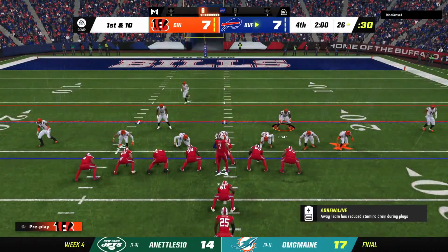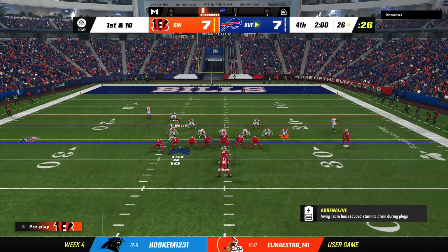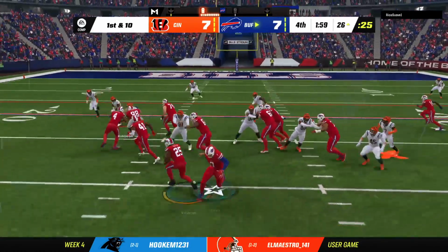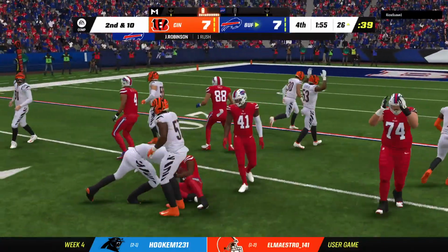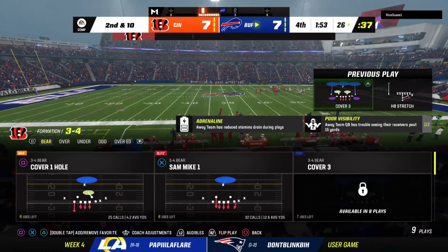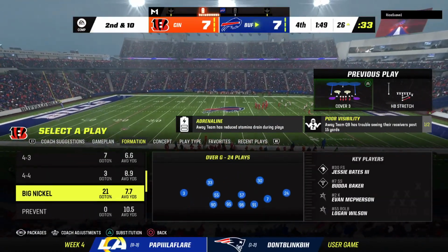Ready. Check snap. Ready. And they'll run it. This is James Robinson. Trying to find a lane, but instead he'll get back to the line of scrimmage. And no more. Trey Hendrickson, the one who gets him on the ground.